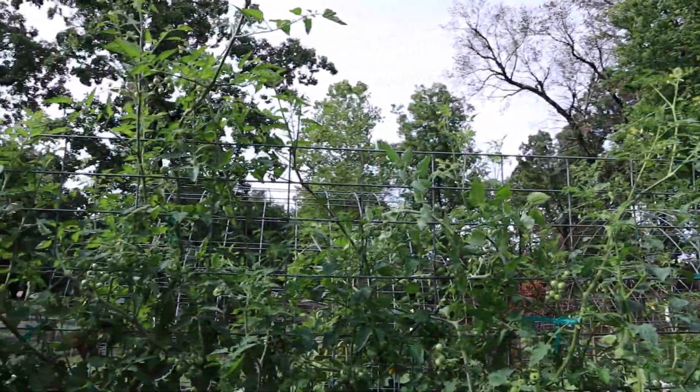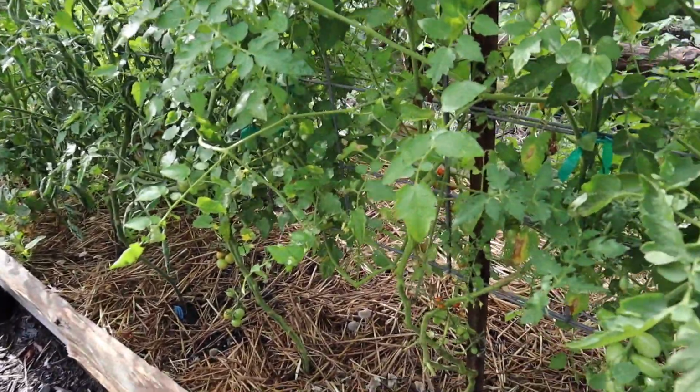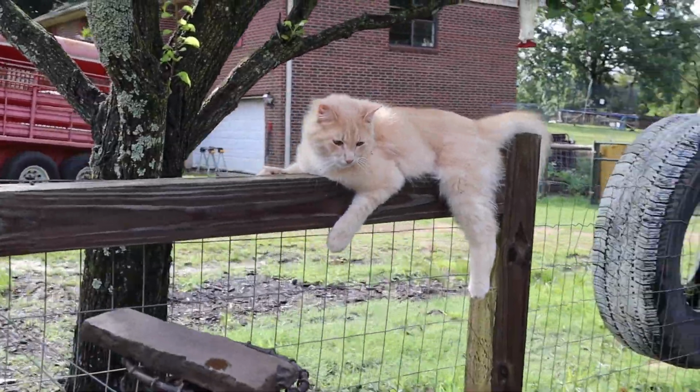Heavy rain just makes the garden go berserk. Look how tall the cherry tomatoes are. It also makes a giant mess. There's plants laying over everywhere. Look at this crazy garden. George, are you lounging, dude? You're a mess.